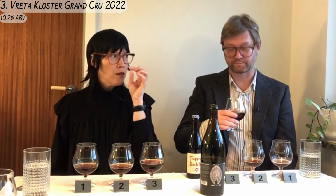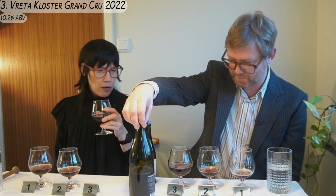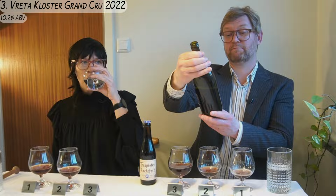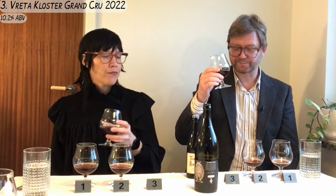This time I can sense the alcohol. I never do that, but now I can sense it. Oh, this is a high alcohol beer. It actually is, it's 10 also. Yeah. It's not as balanced as St. Bernardus, I would say.